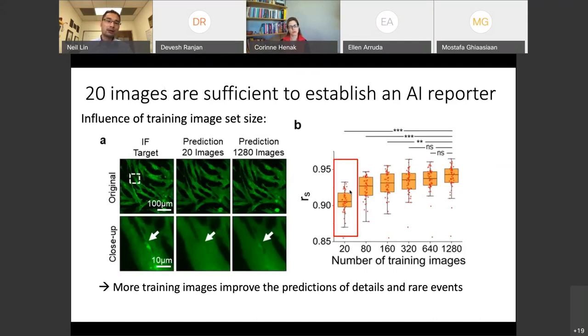So it really depends on what kind of questions you're trying to address. If you just want to obtain a global overall distribution of the protein expression level, then you don't need that many images. But if you care about the things that are happening on the subcellular level, organelle level, then the abundance of the training images is quite critical in this case.